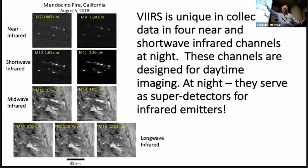But there are 4 channels on VIIRS, 2 in the near infrared and 2 in the shortwave infrared, that are daytime channels. Their detection limits are set based on the reflectivity of dark surfaces lit by sunlight, because they wanted to be able to record those brightness levels, even though it's very dark. And so that's the lower detection limit. The upper detection limit is where the sensor saturates, where they wanted to have everything on scale, even for bright surfaces of cloud tops or sand dunes, whatever it might be. So these 4 spectral bands are daytime channels that continue to collect at night.